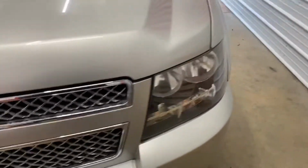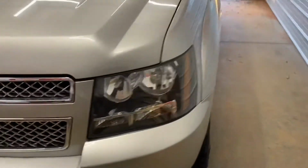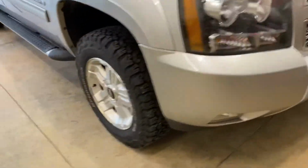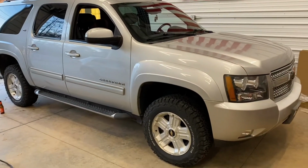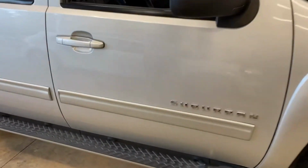which again, they're not perfect, but for a 10-year-old truck, definitely a good alternative to paying my deductible and blindly just trusting a body shop to hang on to this thing for a week or however long they felt like hanging on to it.